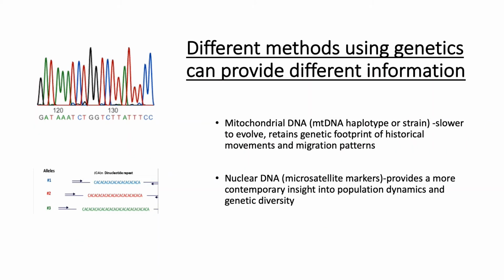I'll be using a couple of different methods that can provide different information. So as I said, we want to look at the ancestry of the squirrels. And for that, you would use something called mitochondrial DNA, shortened to mtDNA. If you listen to other talks, you might hear people refer to things such as haplotypes. So this is a long sequence of DNA, and it is slower to evolve. It retains genetic footprints, historical movements and migration patterns.